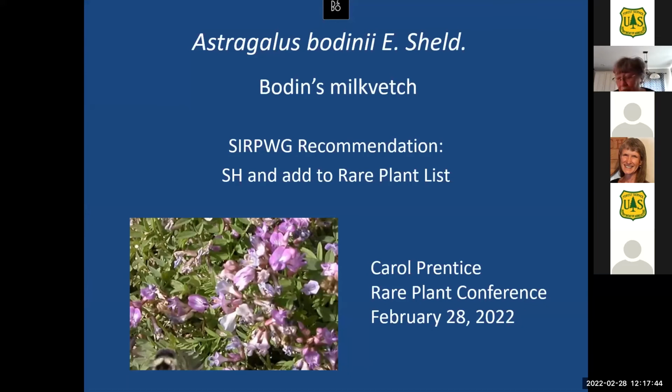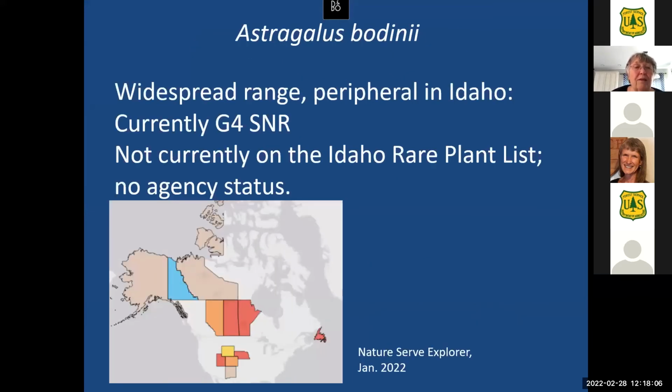For the life of me, I can't remember how I stumbled on this species, but we're recommending that it be added as state historical to the rare plant list. So next slide. This species is really widespread and it's peripheral in Idaho, and it's currently a G4, state not ranked. It's not currently on the Idaho Rare Plant List and has no agency status. And as you can see from the map, it doesn't even show it as being in Idaho.